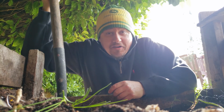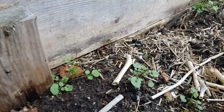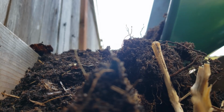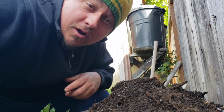So let's use my compost here today as a crash course study into the world of soil biology. As luck would have it, I got a couple of second-year raised beds with that annual dreaded soil drop. So let's get them filled up and ready for the season. And while we're at it, let's talk about what makes a compost a good compost.